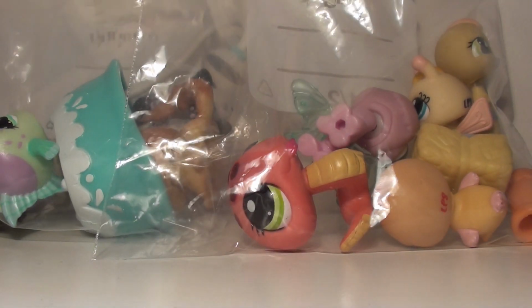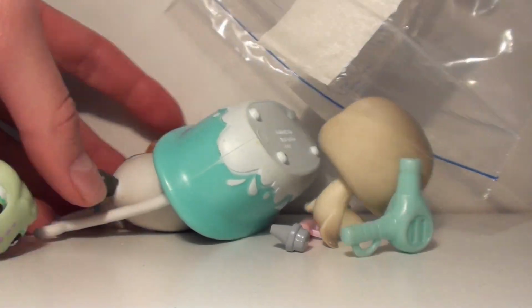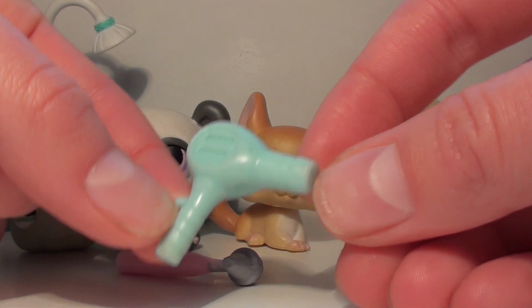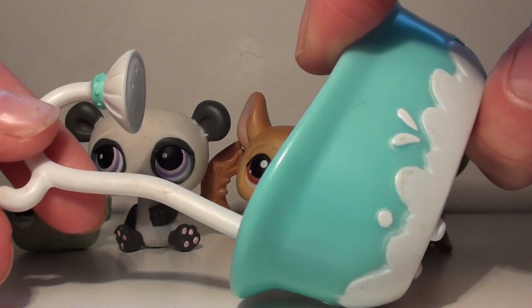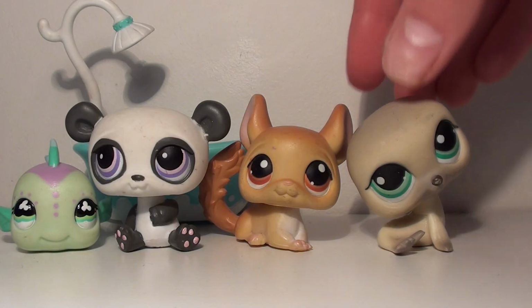And then lastly, I found these two bags with LPS at a secondhand store. I just think we can start with this one. Oh wow! So if we look at the accessories at first, I got a hairdryer and this thing, and then this little bathtub with a shower. It's so cute! And then the pets.